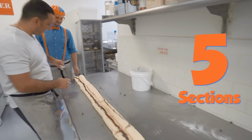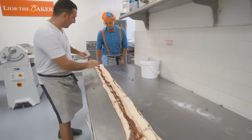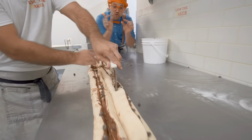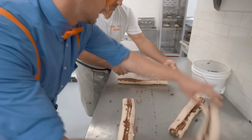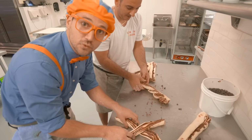Okay. Open them. Wow. Look at it go. Hey, he's cutting it in half the long way. You know, there's a short way and the long way. Perfect. Woo. Okay, so the fun part. Open them. Make X. Okay. And make X. Then you do a little twirly.